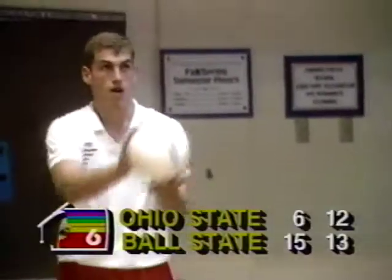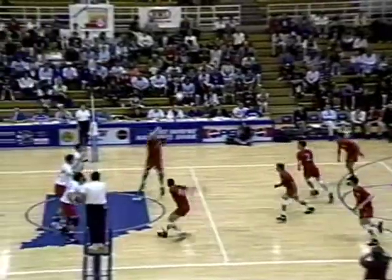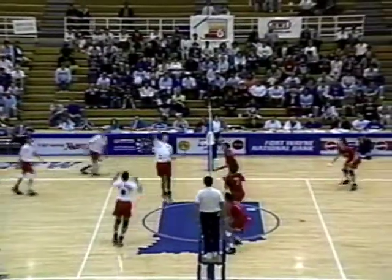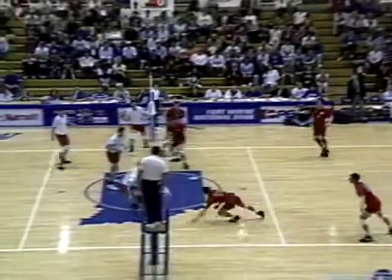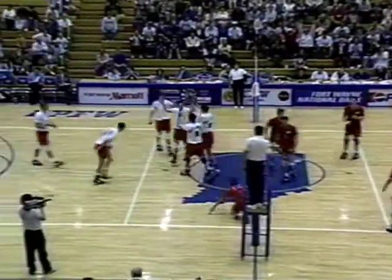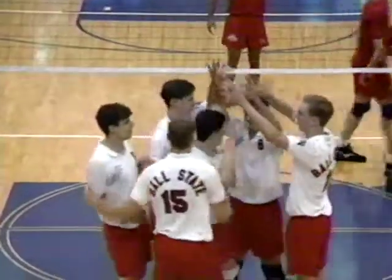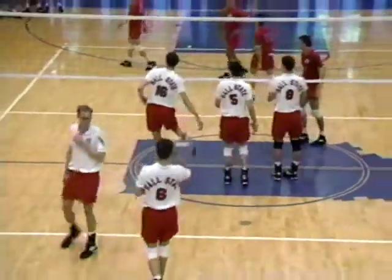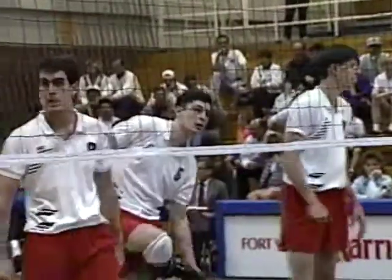Score is 1-0. 15-6, Ball State the winners in game number 1. Bengoa. Slide behind, might have been a push by Nikiforov. Ohio State certainly wanted it. Pete Hansen beside himself because now this is game 2 coming up right here. He's going to take a timeout. Ball State will be serving for the second game.